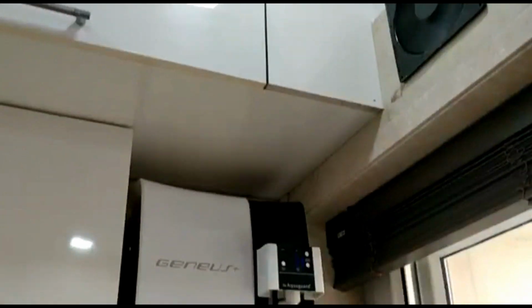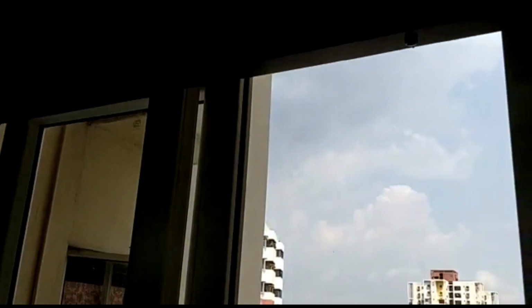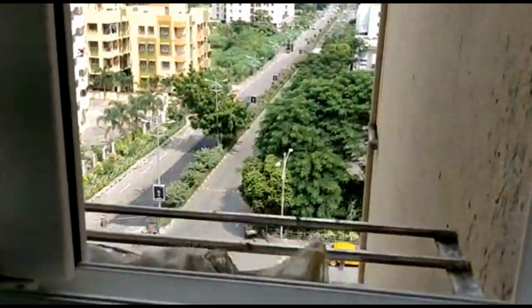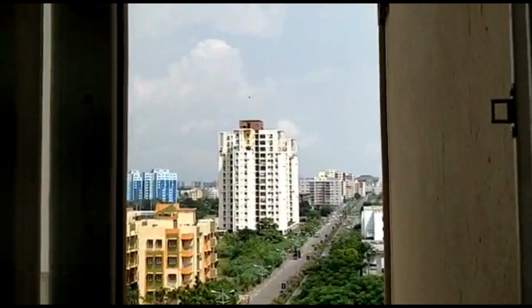Have a look at the neatly organized kitchen. You can enjoy the lovely view while cooking also.